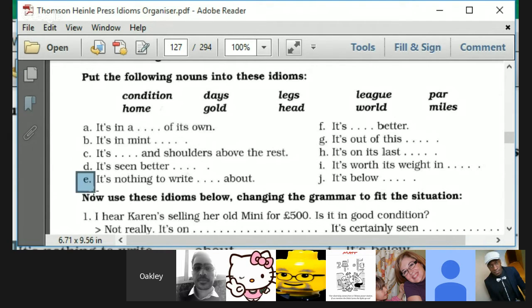Figure this one out. Okay, it's nothing to write... write about. Sorry, I don't know. Okay. The concept is it's nothing special. So actually, the idiom, and it's a pretty normal English idiom, pretty common, is again kind of sarcastic. It's nothing to write home about. Joe, it's nothing to write home about. It's nothing special.